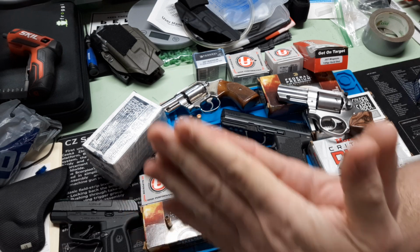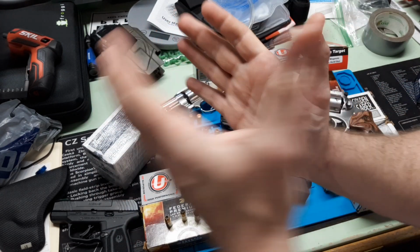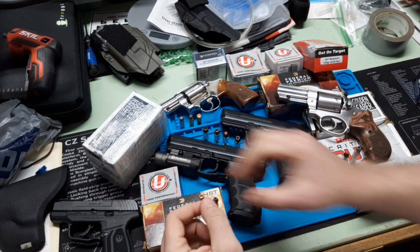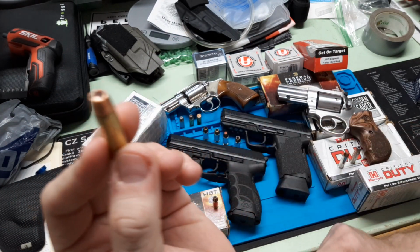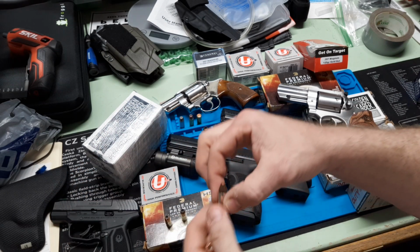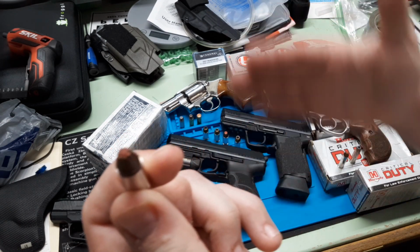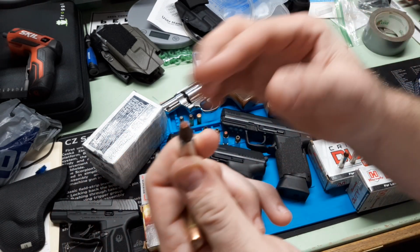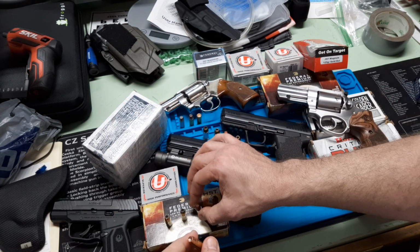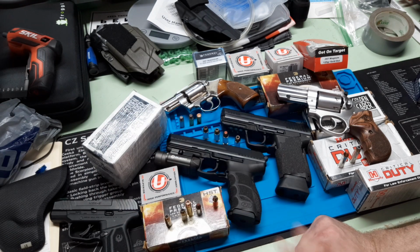But I digress. Okay, so law enforcement has more needs to go through intermediate barriers like steel car bodies and even harder windshields. That is when you particularly want a Gold Dot for deep penetration through barriers, or a Critical Duty, not Defense. Duty is made for basically 4-inch barrels or longer, 3.5-inch barrels or longer. Critical Duty, not Defense. I am not a fan of Critical Defense other than in .38 Special or smaller calibers perhaps.